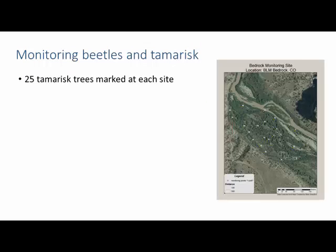So at each site, this is one of the sites, there is a single release tree where the beetles were released, and they permanently marked 50 other tamarisk trees: 12 within a pretty close radius, within around 50 to 100 meters, and then 12 more further out from that. They chose a variety of small, medium, and large trees to try to get a good representation of different sized tamarisk trees. And those were permanently marked, and the same tree was measured throughout the years of the study.